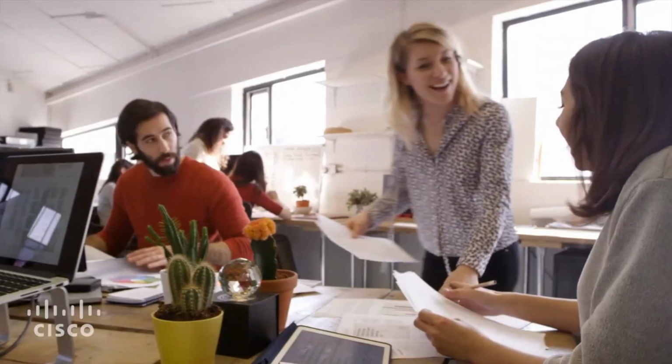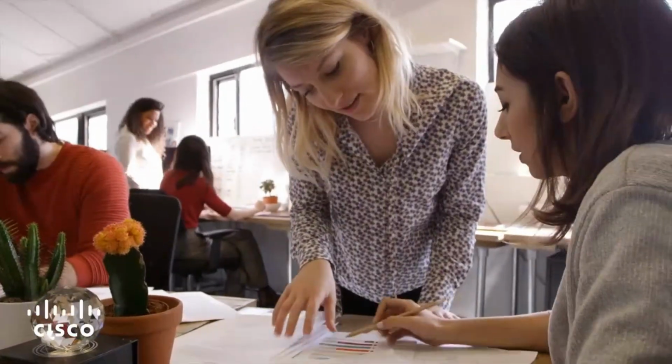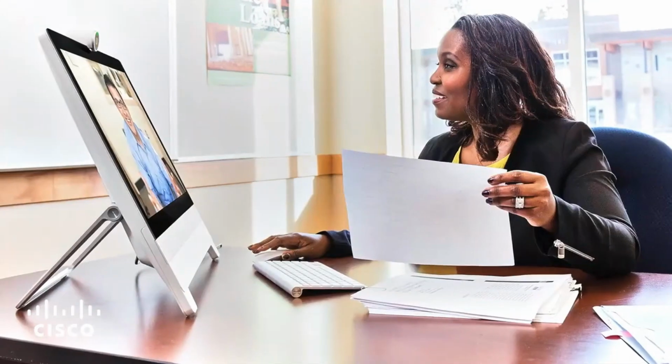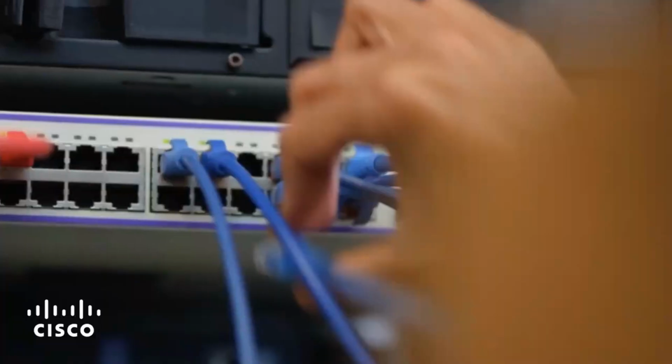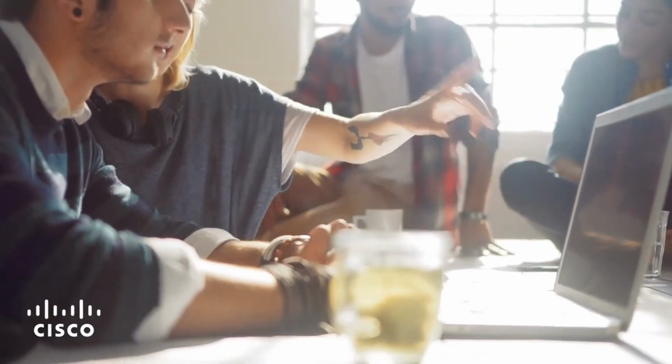As your business grows, the network needs to grow with it so that your employees can do more, so that your customers can connect with you more easily, so that you can focus on your business, not on your network. Even in a small deployment, you want to know that the equipment is going to deliver connectivity without leaving you with a bunch of headaches.